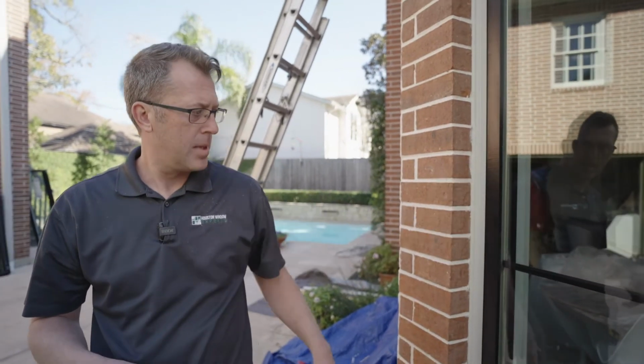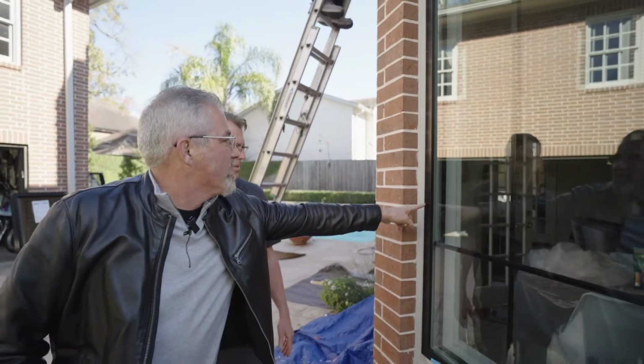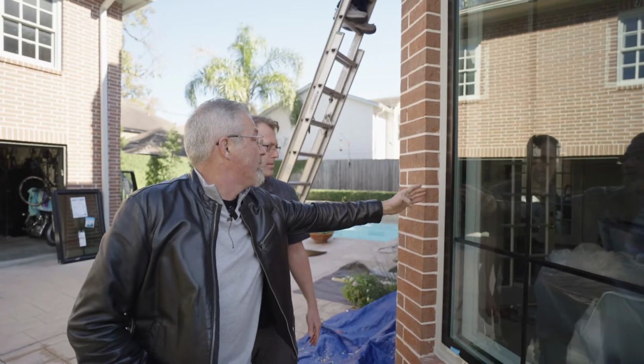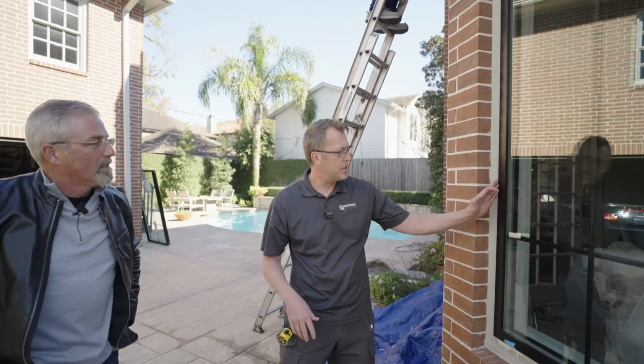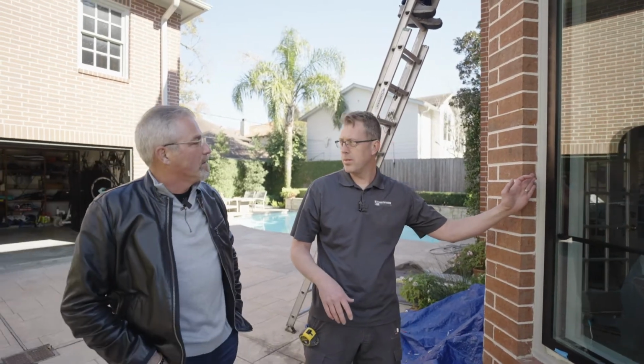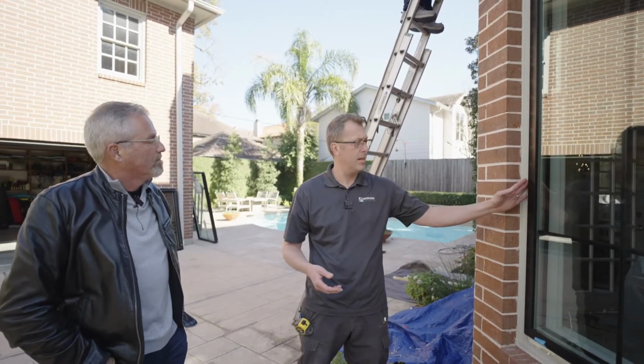But her goal for getting the window bigger was so that she could have a real nice transition from her brick straight to the window. Exactly. So that's the only reason she asked if we could make this go over. I said that we can't do that, but we could do some things to make it look that way, because she said she was going to do the painting out here.